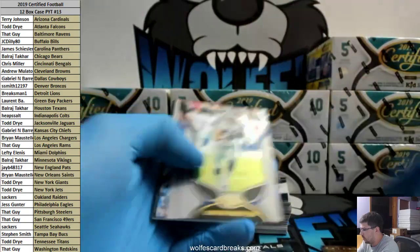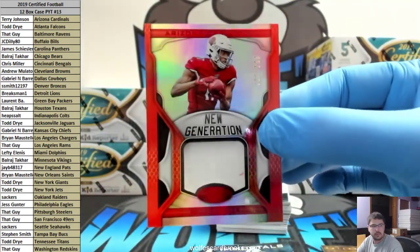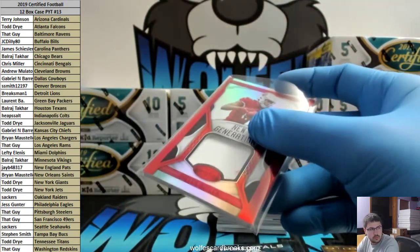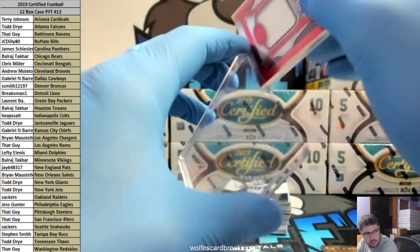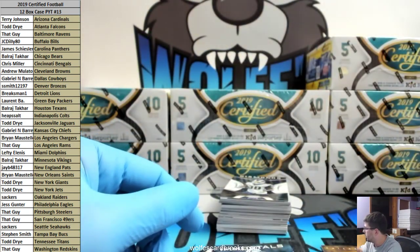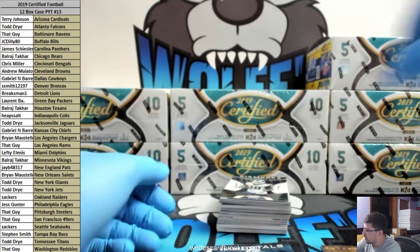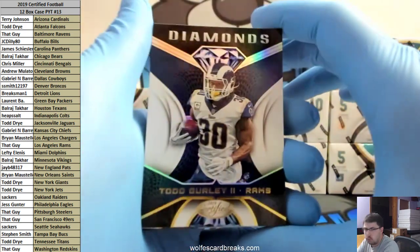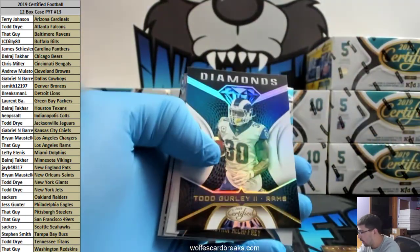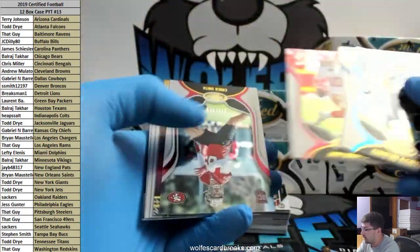/299, Emmett Smith. Akeem Butler /199. NT Basketball. I don't have any NT Basketball. I could possibly think about getting some for this week. I know not this upcoming week, but the following week is Immaculate Basketball, so that is going to be crazy.